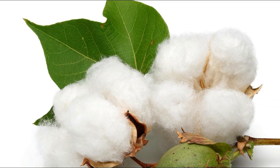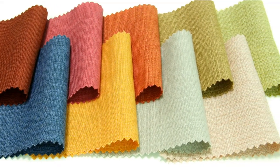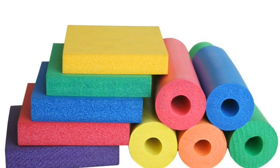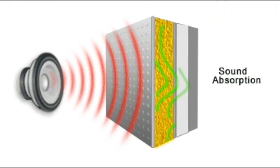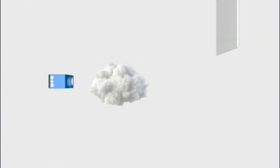Soft material like cotton, fabrics, foam rubber, or felt absorb the sound or diffusely reflect the sound. As a result, an ultrasonic sensor passes through the soft material and the hard surface, e.g. the table behind it, is detected instead.